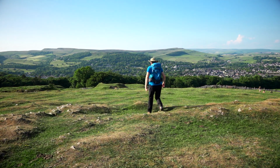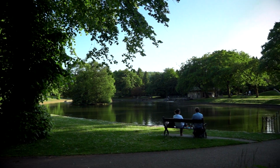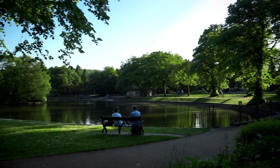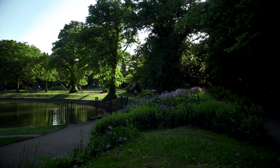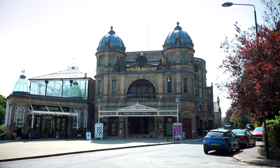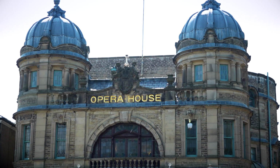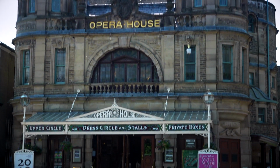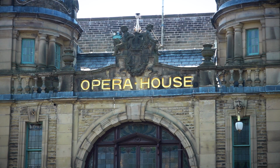It's time to return to the station through the residential streets of Buxton and through the Pavilion Gardens. Next to the gardens is the famous Buxton Opera House, designed by Frank Matcham of London Palladium fame, and opened in 1903.